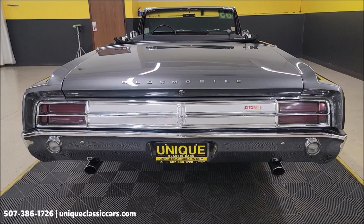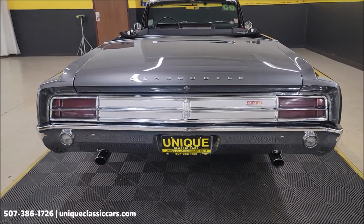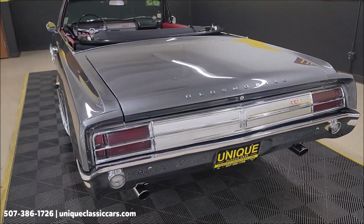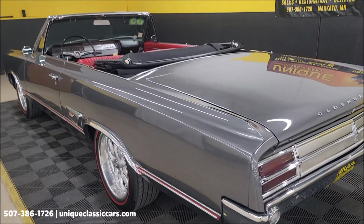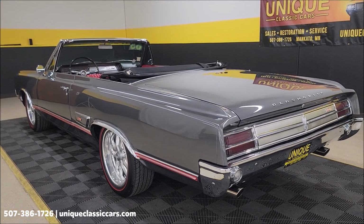As you can see, dual exhaust, does have Flowmasters on it, and that is a true dual exhaust. Coming around to the rear, does have QA1 adjustable shocks, coilovers in the back. 3.23 rear gears.